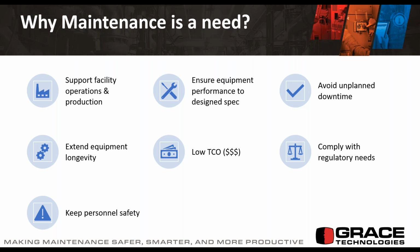This is primarily important because when you make buying decisions within your facilities, people always look at the upfront cost. They don't look at the total cost of ownership, which takes into consideration the maintenance intervals and what needs to be done during the periodic inspections or the preventive actions that need to take place, right?